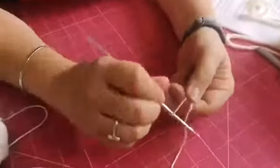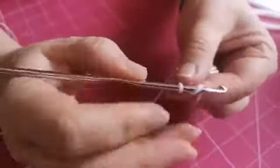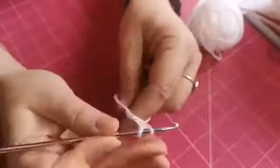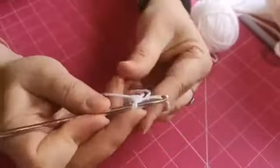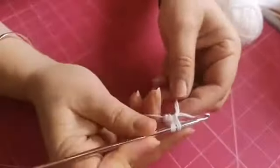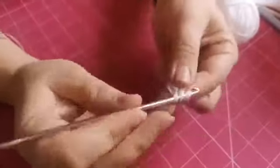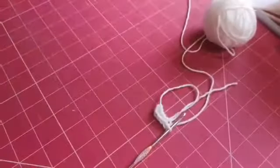Right, so magic ring. Here we go, like that. Okay, and a chain to anchor it. Then I'm going to put 6 doubles in here. So straight in, pull up through both. So that's 1. I'm trying to get my fingers right. Straight in, pull up. 2, 3, 4, 5 and 6.